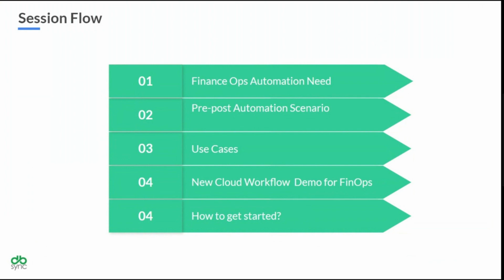So here's what we've got lined up. Firstly, we'll understand the need for finance ops automation. We'll also dive into comparing scenarios, how it looks with and without automation in finance. We'll get into exploring the use cases for automation, followed by a live demo, and then a quick segue into how you can get started on your automation journey.